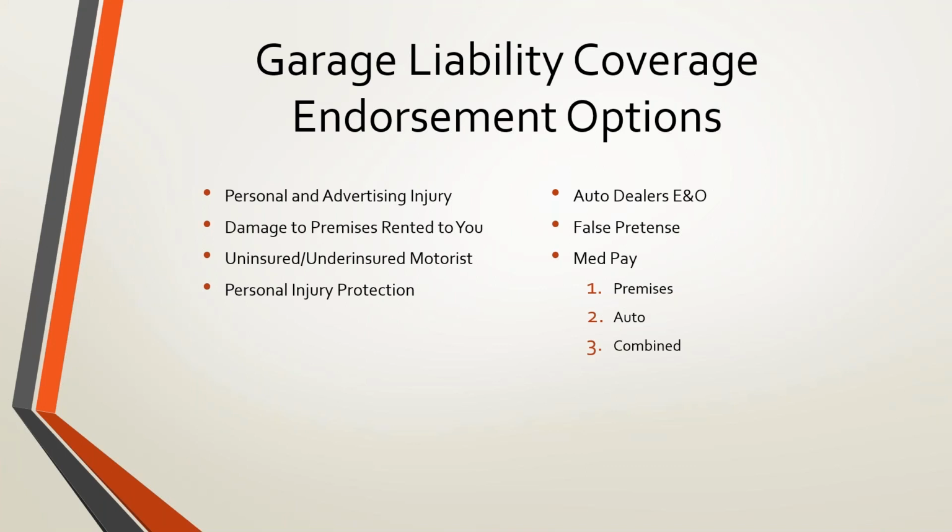The second is truth in lending. The third is federal odometer. And the fourth is agents, errors, and omissions. So that's for wrongful acts in the performance of your professional services as an insurance agent. That's not going to apply to every insured out there. That is only if they're providing insurance services in conjunction with their auto sales.